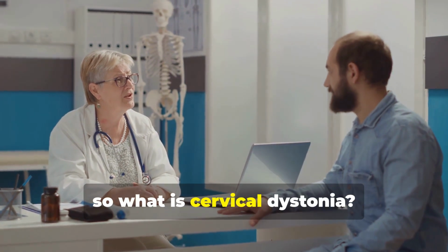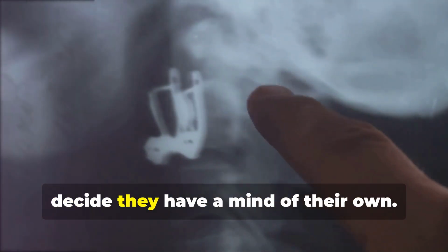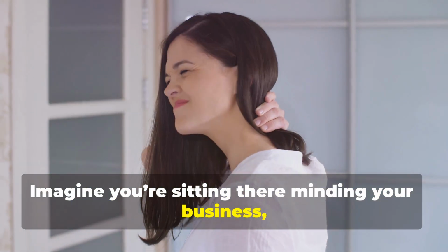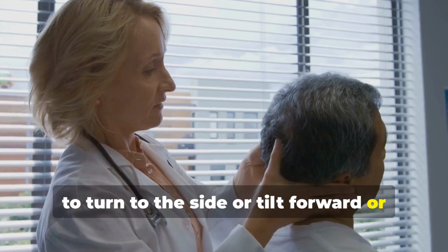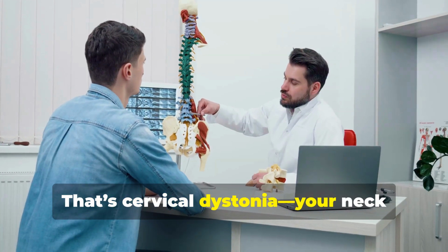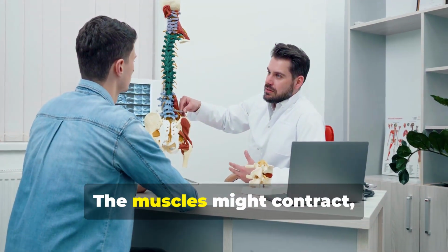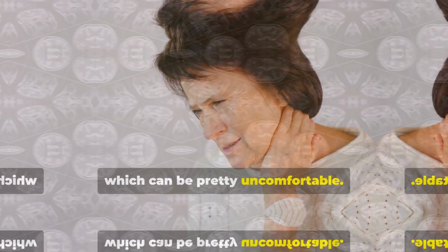Alright, so what is cervical dystonia? Well, it's basically when your neck muscles decide they have a mind of their own. Imagine you're sitting there minding your business and your neck suddenly thinks it's time to turn to the side or tilt forward or backward without you telling it to. That's cervical dystonia, your neck muscles getting their wires crossed and doing their own thing. The muscles might contract, spasm, or just get stiff, which can be pretty uncomfortable.